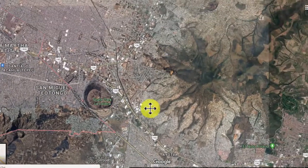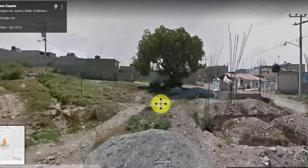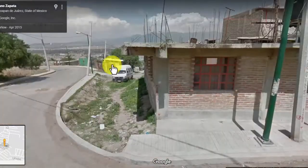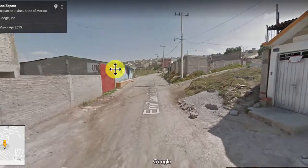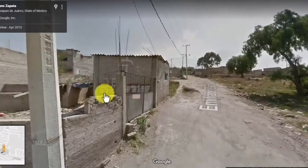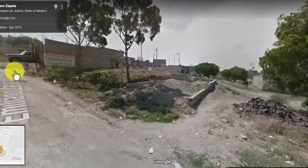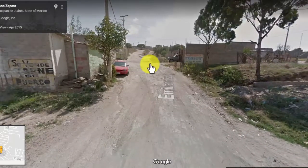Oh, look at these, they've got like state parks. Let's go to Chilmacuhan. Oh wow, this looks really poor. This looks like, I don't know, like really poor. So this looks even worse here. I don't know, do people actually live here, or what is this? They've got like these little things that maybe I can build, like I can probably just get a couple bricks and build myself like a little shack like this. But maybe they have toilets in them also, I don't know.